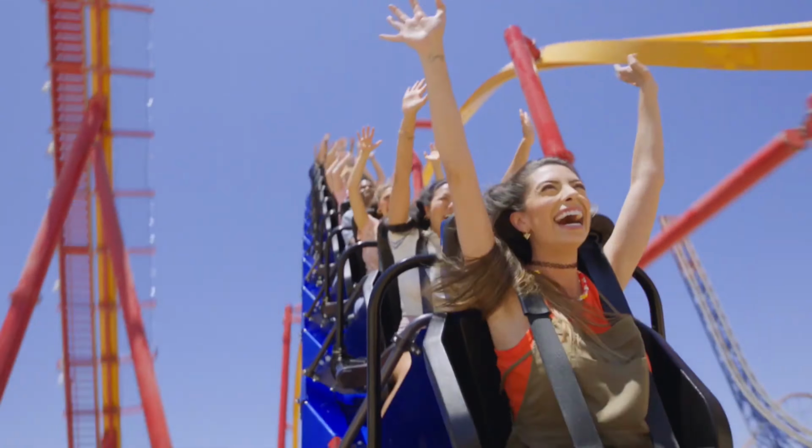The last 2 are basically wave turns. All these moments provide pops of airtime until you hit the final brake run. Now, my words to sum up this coaster is, there is airtime in all the places you would expect to have airtime. It's RMC, come on.